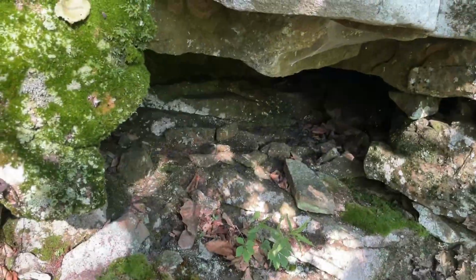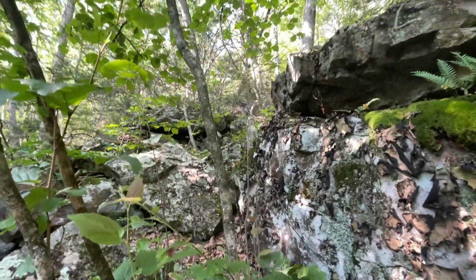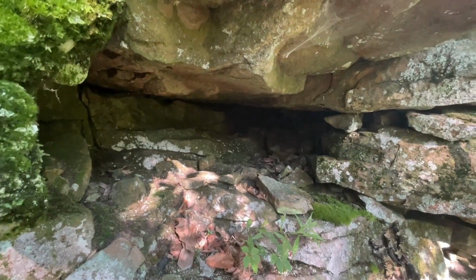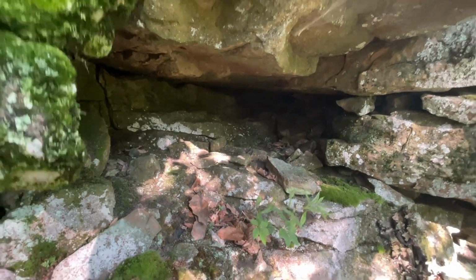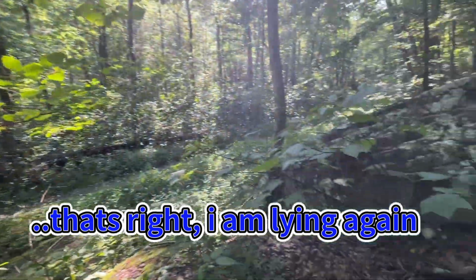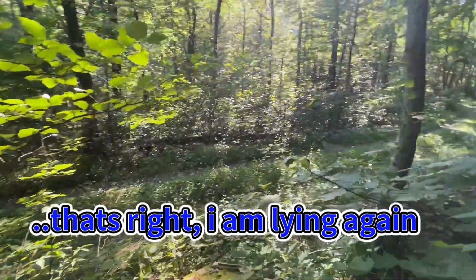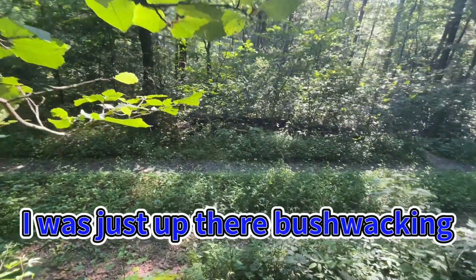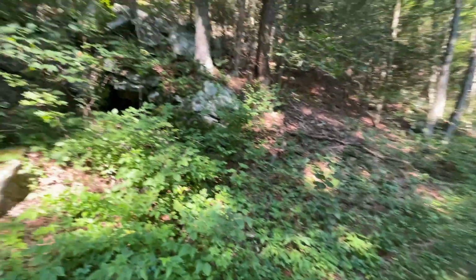Up off to the sides of this trail, there's all kinds of rock formations and boulders, and quite a few of them have little caves. Can't really even see how far this one goes back. It's pretty good ways, I would imagine. But I have no desire to get poison ivy today, so I gotta be really careful. I just thought it was a nice walk along a creek. That's kind of what I thought when I came out to it.